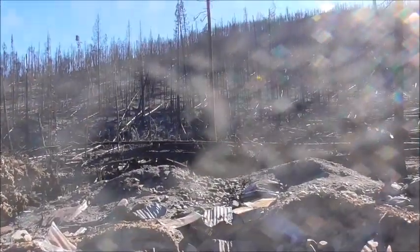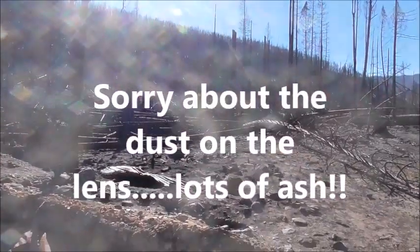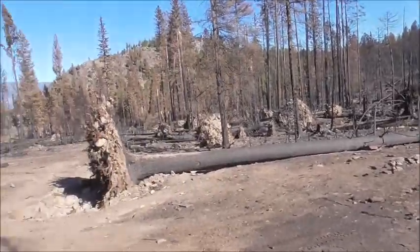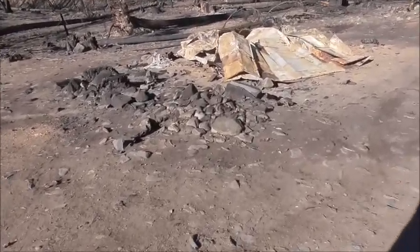I mean, look at all the trees, it must have been blowing in here so hard. Look at all the trees, they're all tipped over the same direction. I'm sure that the night we got evacuated, I'll bet all this was on fire. Both of these cabins, man, that's sickening.